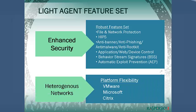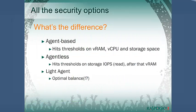Now, because we don't use vShield, if you have a heterogeneous network, for example VMware for VDI and Citrix for servers, or vice versa, you can use Light Agent across platforms from VMware, Microsoft, and Citrix. So let's look at the difference of approaches to security.